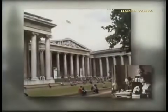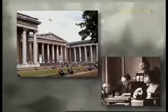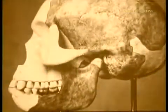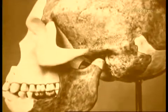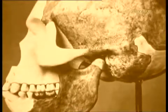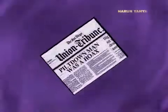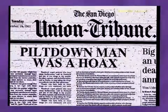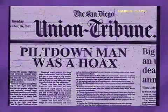In 1949, Kenneth Oakley from the British Museum's Paleontology Department developed a new method of determining the age of fossils. He began using this technique, to which he gave the name of the fluoride test, on the fossils in the museum. Oakley was stunned by what the test results revealed about the Piltdown Man skull. The jawbone contained no fluoride. There was very little in the cranium. This meant that the jawbone was just a few years old, and the skull was a few hundred years old at the most. As the investigations intensified, an enormous reality emerged. The fossil that was once the best known proof of evolution was actually a hoax.